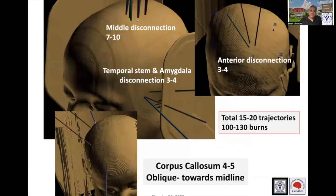So we planned in the same manner that we would do endoscopic surgery. We planned that the middle disconnection can be achieved through 7 to 10 trajectories. The anterior disconnection could be achieved by 3 to 4 trajectories. The temporal stem and amygdala could be achieved by 3 to 4 trajectories. And the corpus callosum can be disconnected by using 4 oblique trajectories. So using a total of 15 to 20 trajectories and about 100 to 130 burns, we will be able to achieve a good hemispheric disconnection.